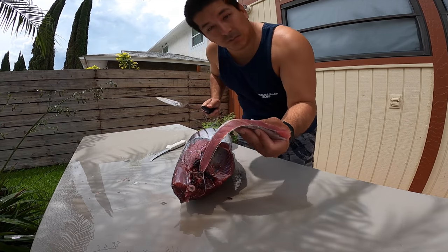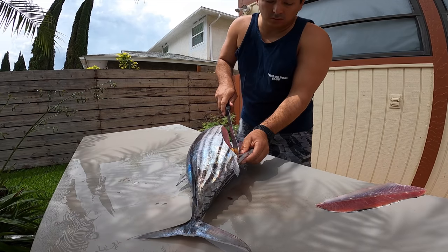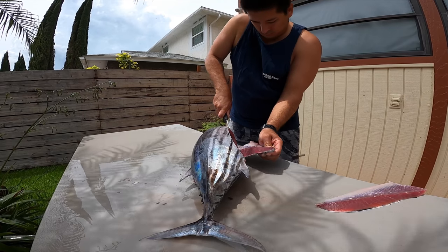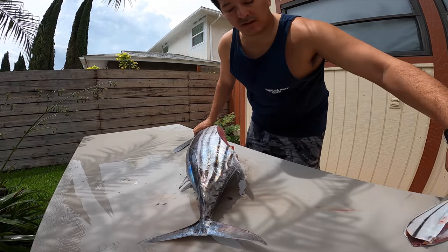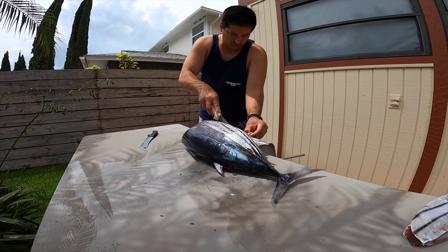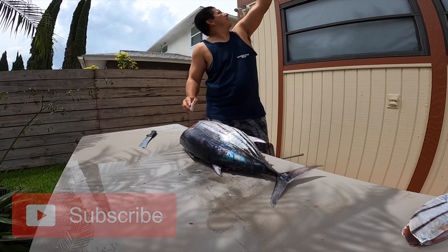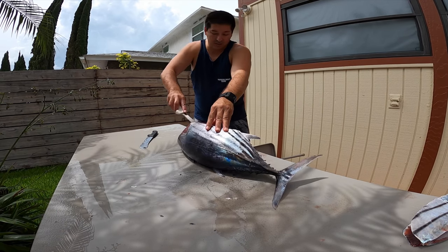The best bait right here, hands down. This is literally the best bottom fishing bait. We'll say that. Daddy, what is inside that fish? What is the white stuff? This? Yeah. This is eggs. Ew. This is his belly.